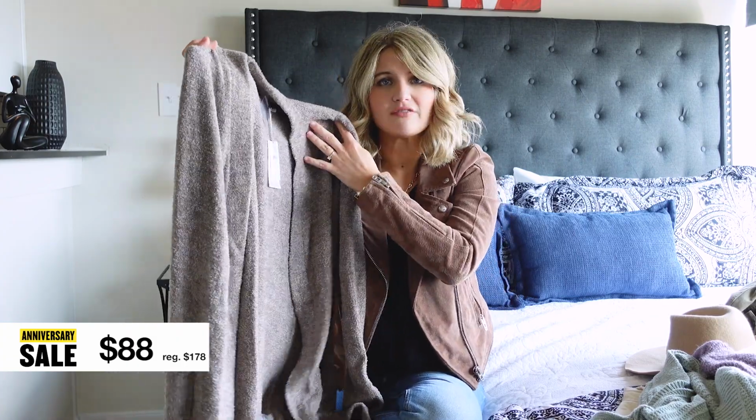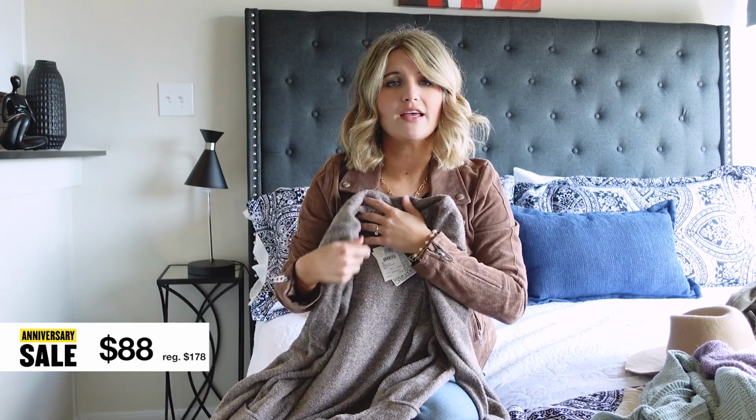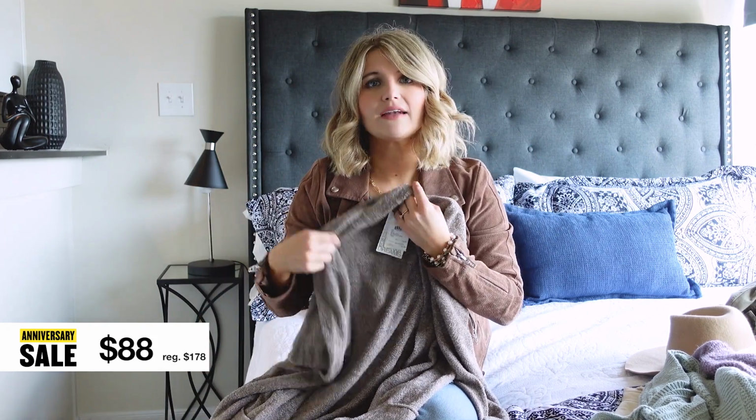And they have a bunch of different styles. This is just the classic long cardigan. They have some curved hems, some belted ones. So I'll link a variety of those too.